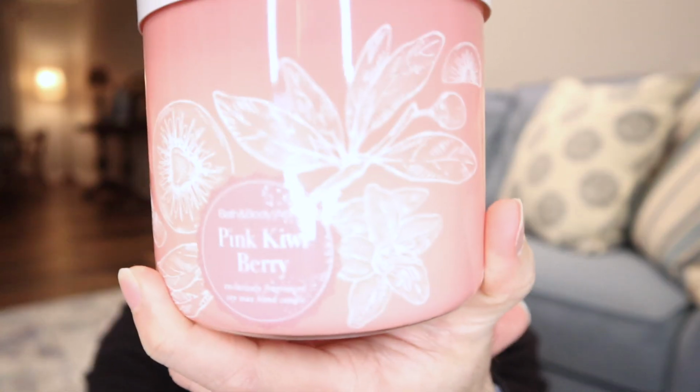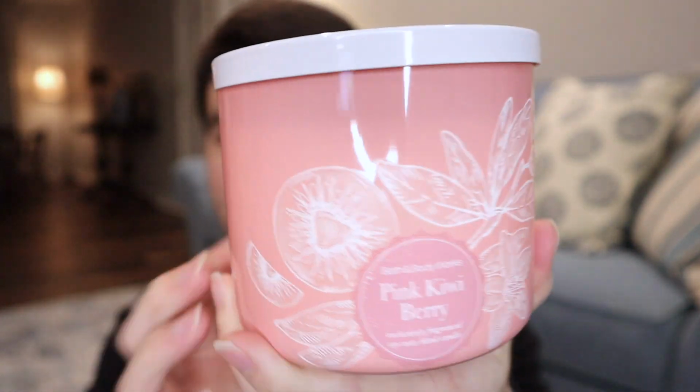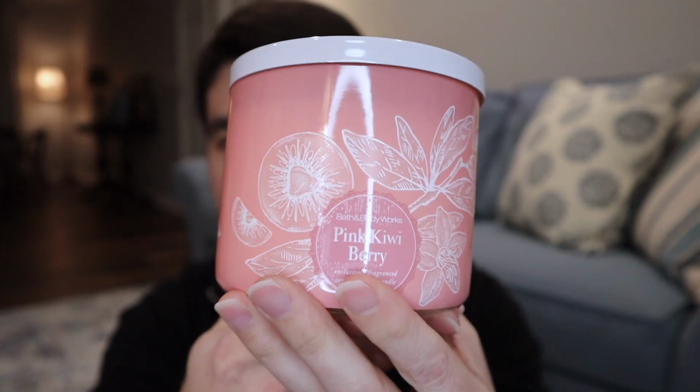And that just left us with one new fragrance, which is pink kiwi berry in rather simple packaging, and it kind of annoys me that the round label is down here rather than in the center. I don't know, I guess they're trying something new, but that's what that looks like. Very, very simple. Same lid as the other collection. And so yes, we have pink kiwi berry.